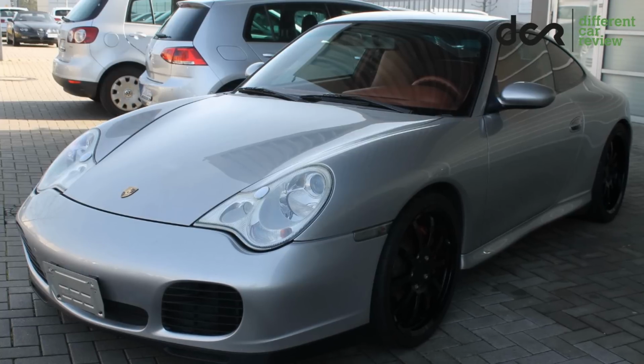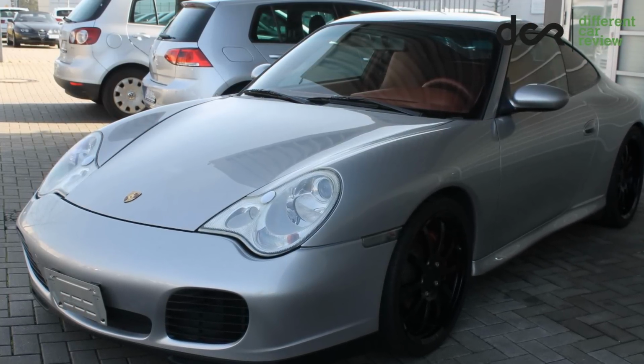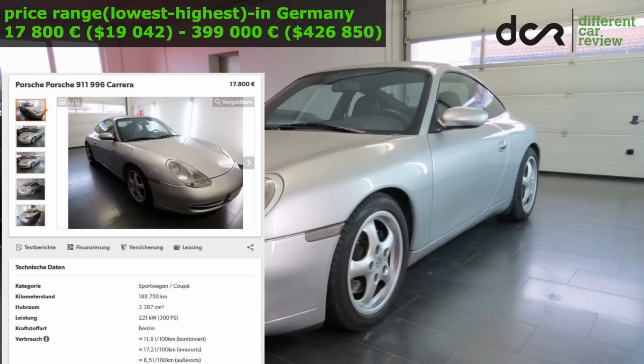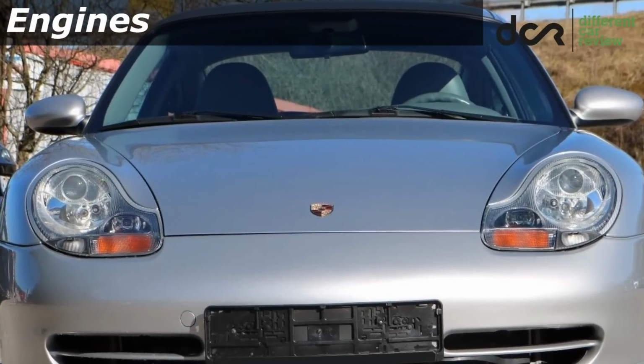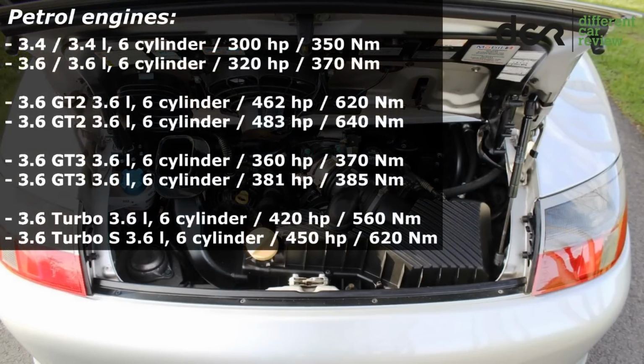As I said at the beginning of this video, this is the cheapest 911, however, it's still not a cheap car. And it never will be a cheap car, to be honest. The price starts at 17,800 euro for the cheapest one in Germany, and it goes up to 399,000 euro for a GT2 Club Sport with 462 horsepower. This 911 was obviously available with only the legendary 6-cylinder petrol engines.